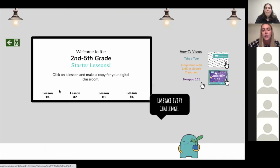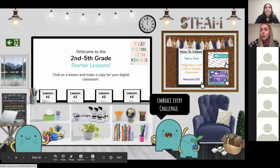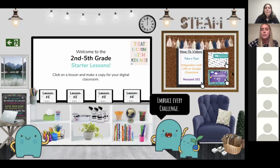If you click on the 2-5 starter lessons, here is the classroom with those adapted lessons. You can click on the iPad to find the adapted lesson itself. We have some other features within the classrooms, like the classroom kit. If you are more interested in understanding what the classroom kit is, what the product looks like, what those Bluetooth blocks are, you can click here and it'll bring you to our website. The block directory is a really amazing resource.